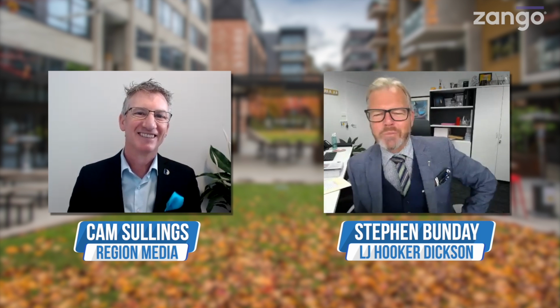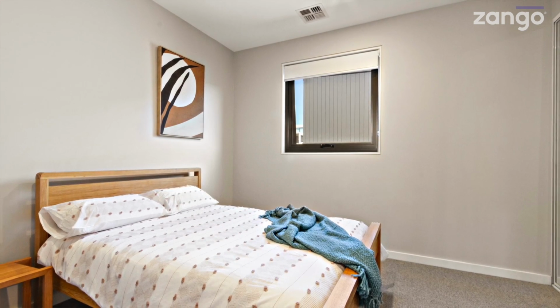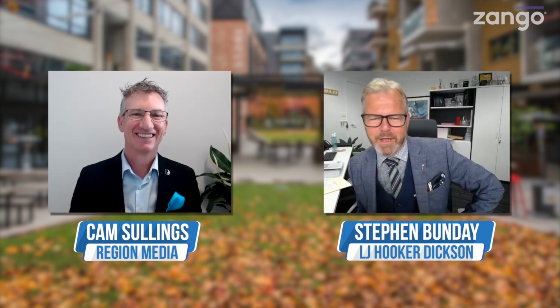Okay, and then we've got the other levels, so take us through those. So if you go up to the top, there's the other 2 bedrooms, of course, which are both generous, and there's really good storage throughout the whole townhouse. And the main bathroom's up there as well, with a rainforest shower head again. Everything is beautifully appointed, Cam.